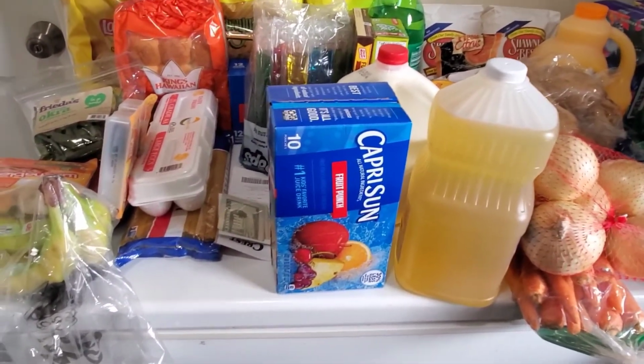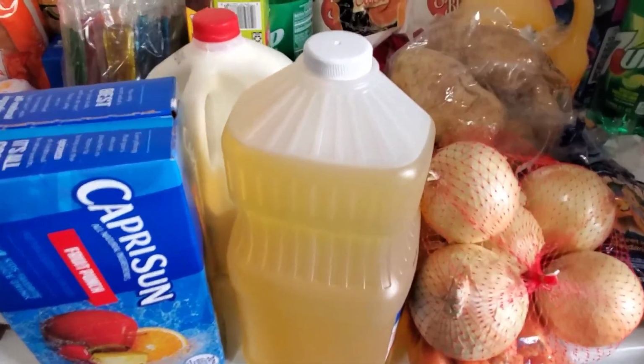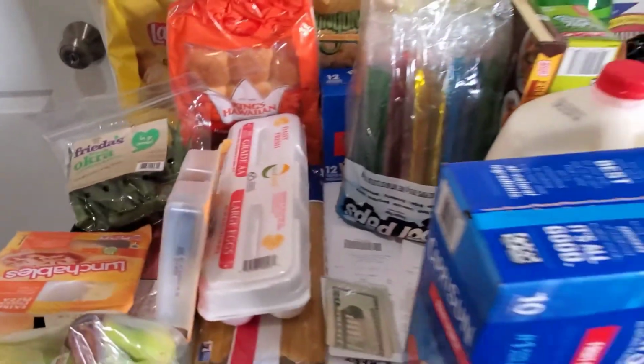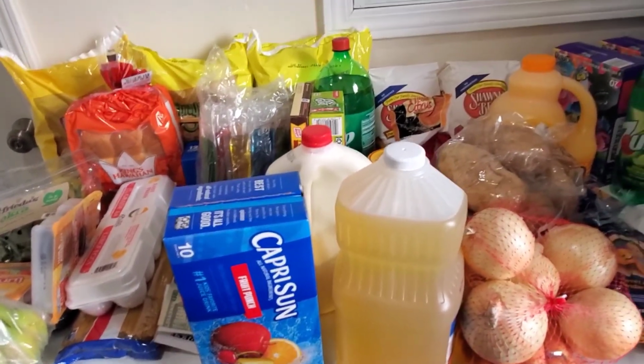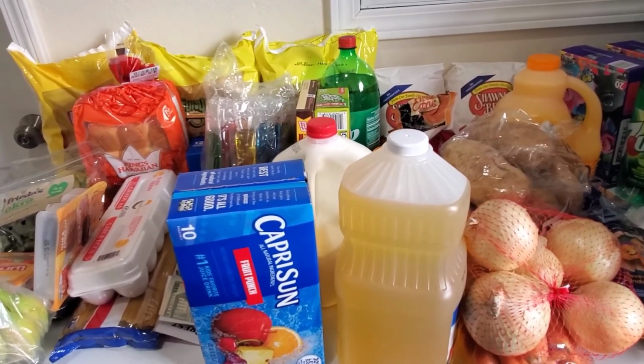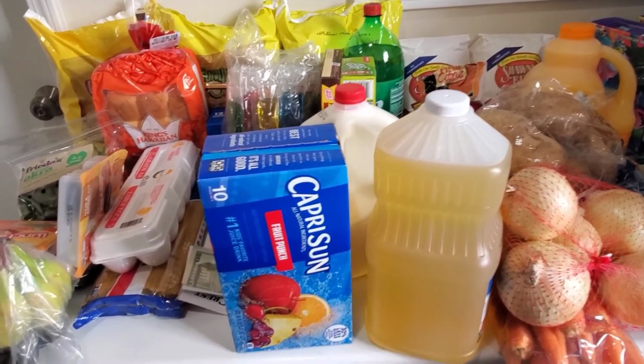A few things that I did not put on my list: I did not put the oil on my list, and I did not put okra on my list, but I found one. So it's okay if you go in the store with a list and you pick up some things that are not on your list. It's okay, but just don't overdo it, to make sure that you keep yourself in your budget.